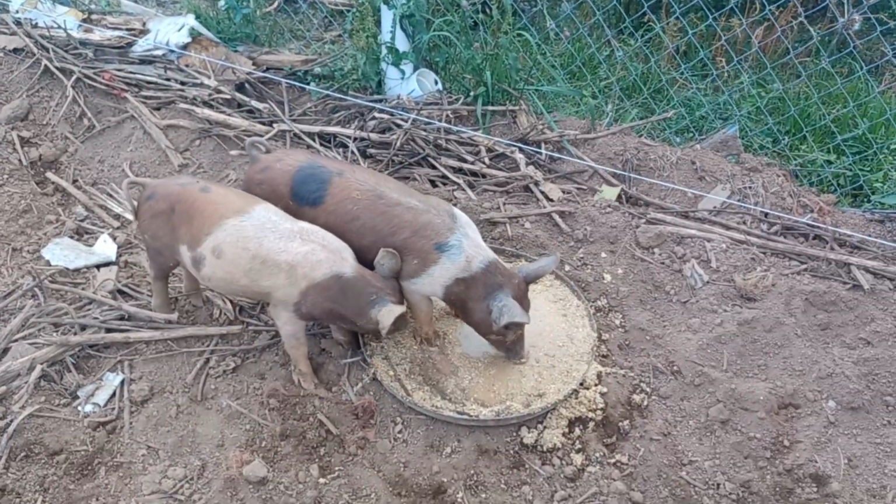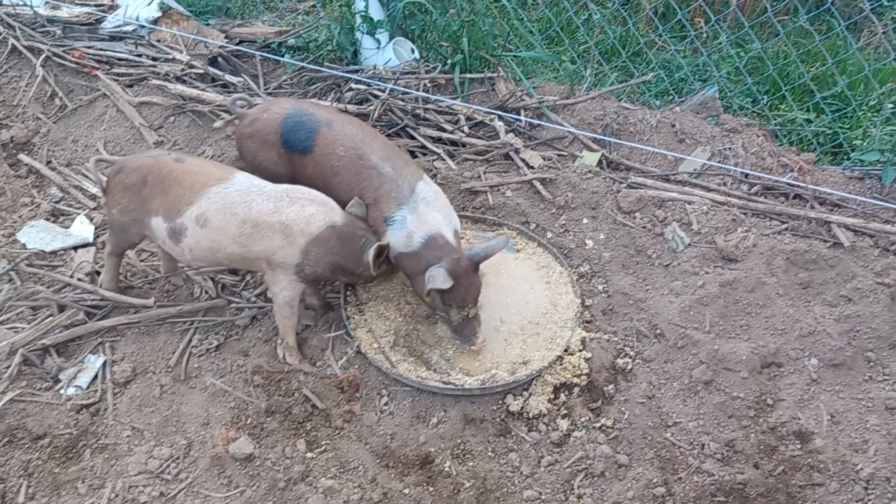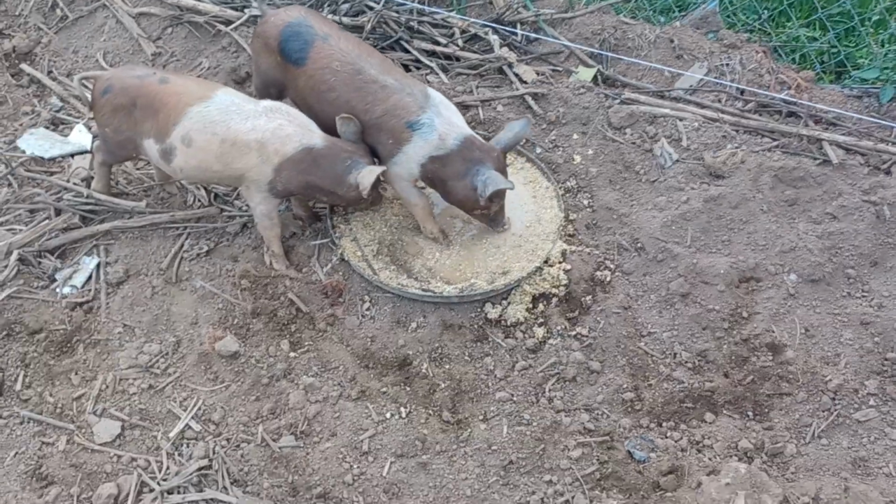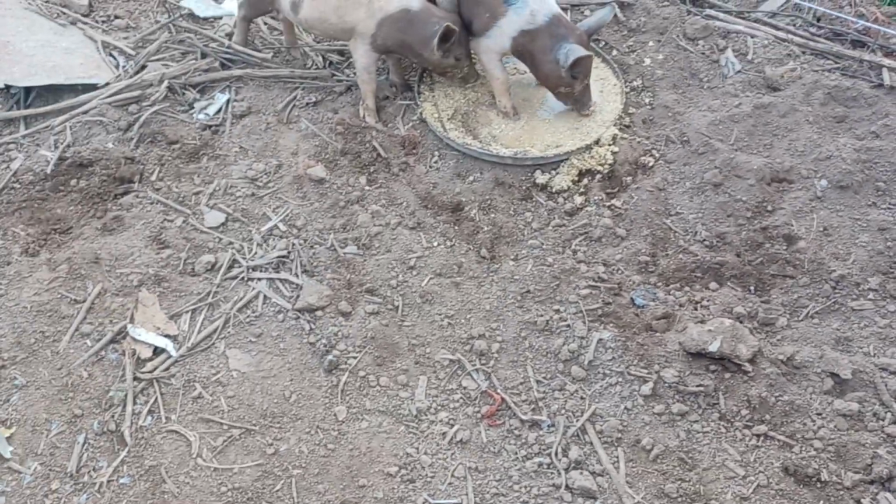A lot of young trees. Don't know exactly what type they are, but they're not desirable trees that I want. And I will use these guys to help till the ground. As you can see in here, they did a very good job. I will clean all this.